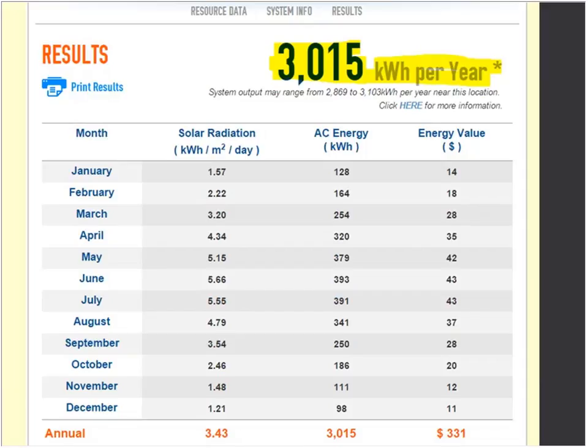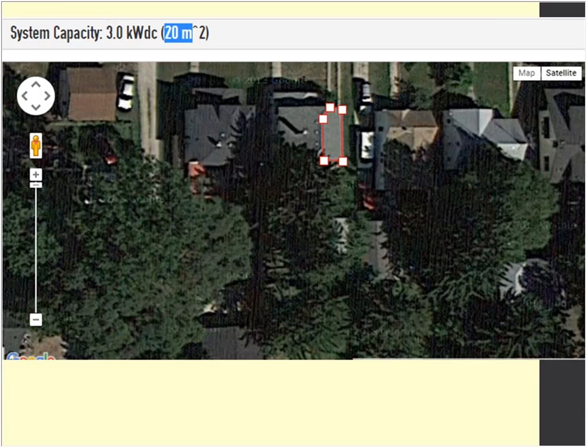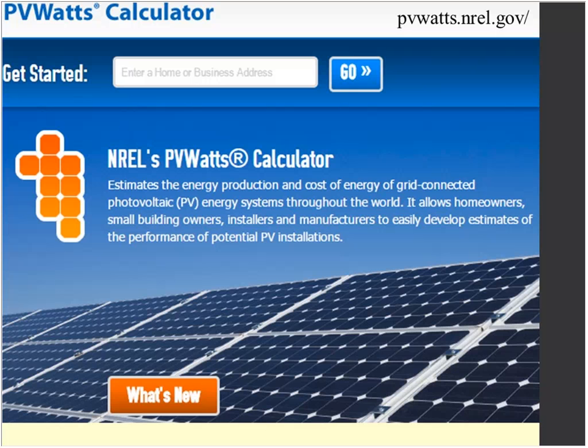And so yeah, the question is, what is the website again? pvwatts.nrel.gov, and it's completely free to use.